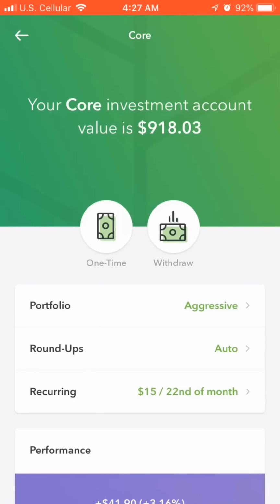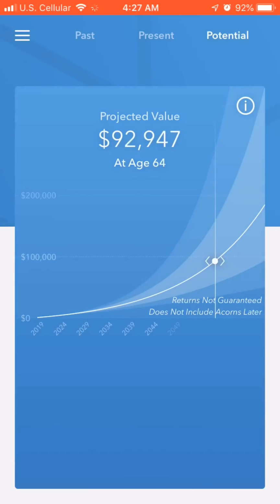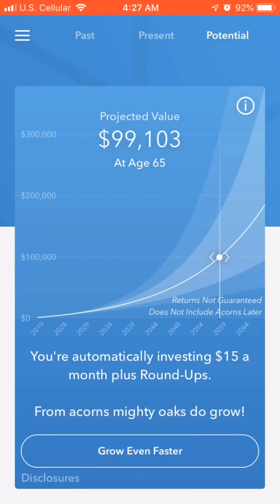But anyway, having that on aggressive, and then we can go back, and I'll kind of show you this. There's this little tab up here called Potential. And right now, just with my automatic investments or deposits that I have on, it does show $15 a month. Still, think about it, $15 a month, and this is projecting I would have about $100,000. Obviously, no one can promise this. This is just kind of a little simple guide to follow. So for 40 years, putting in $15 a month, having about 100 grand, that's not bad.